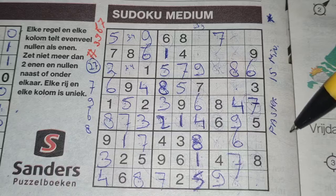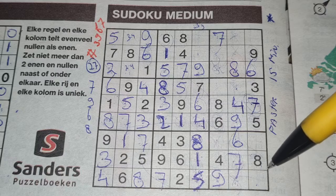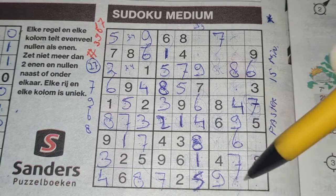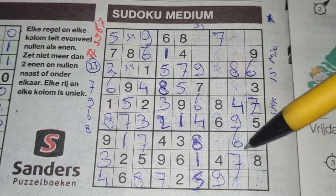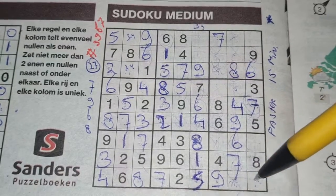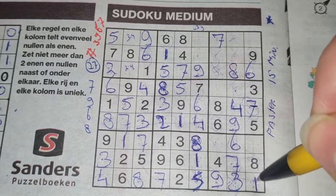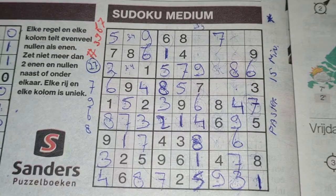Alright. Then two missing numbers in the last row. 1 is missing, 2 and 3 is missing. 1 and 3. We have a 3 there, no 3 there. The 3 should be here, and the 1 goes there.